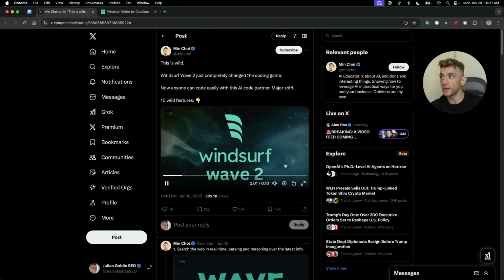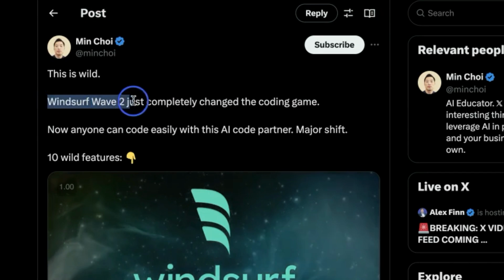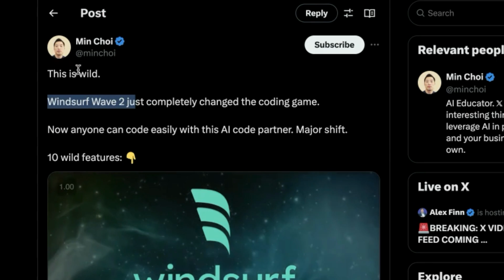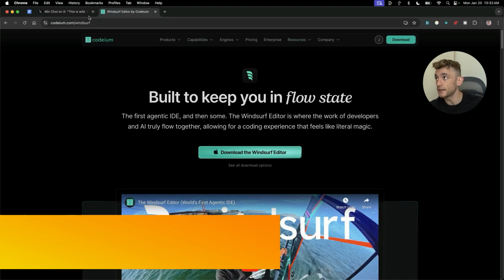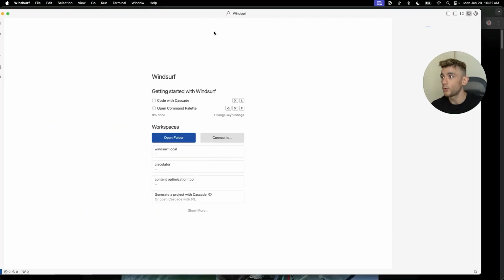Let's go! Windsurf have a brand new update, like you can see right here. It's called Windsurf Wave 2, and it was just announced less than 48 hours ago. This is a game-changing tool for creating and coding projects. You can download it directly at codium.com/Windsurf, and then we're going to get straight into this.